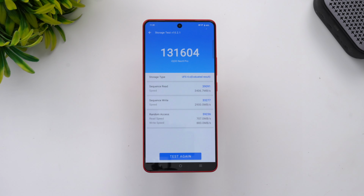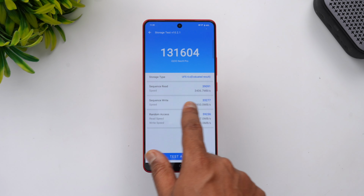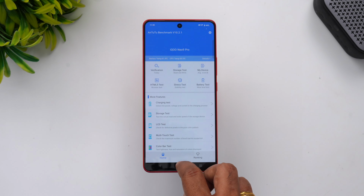Now next is the storage test. You can see the storage test. Storage type is UFS 4.0. You can see the sequential read write and the random access score here. You can see this is the score, 1,31,000 is the UFS 4.0 storage test value. It's pretty good actually. So that's the benchmark test.